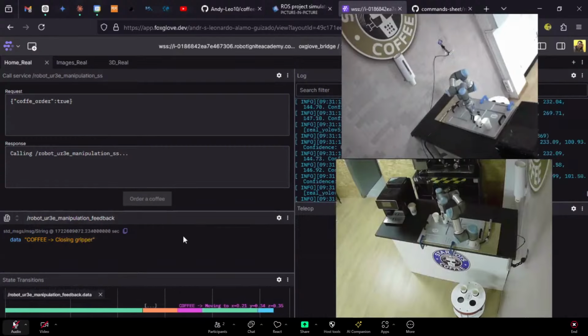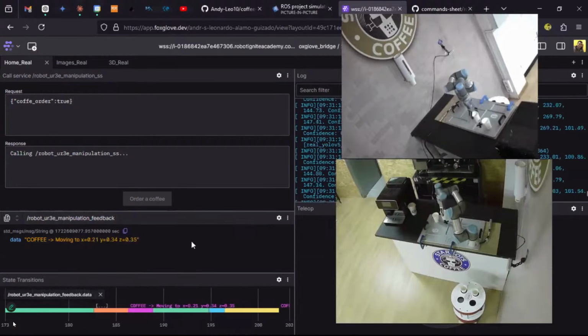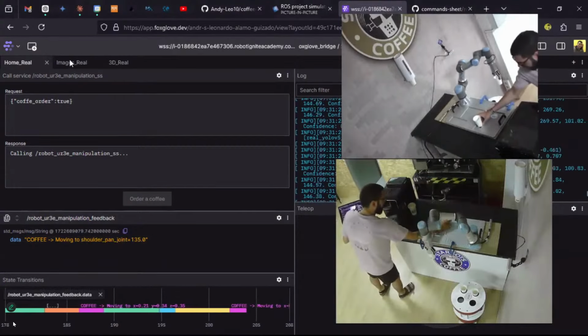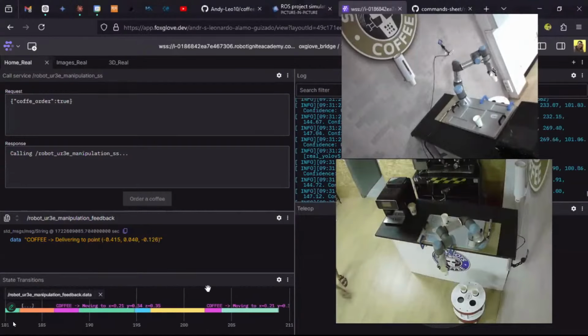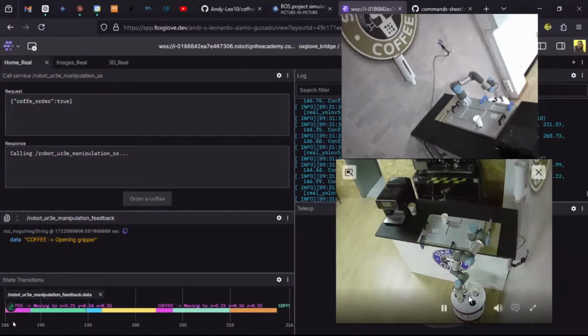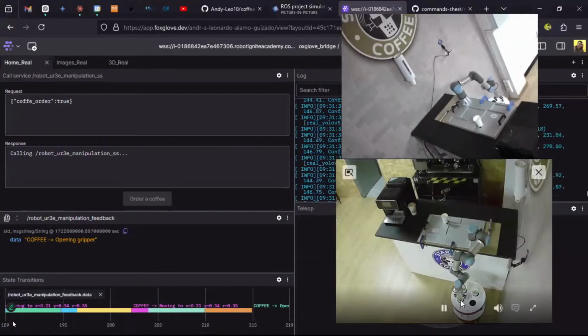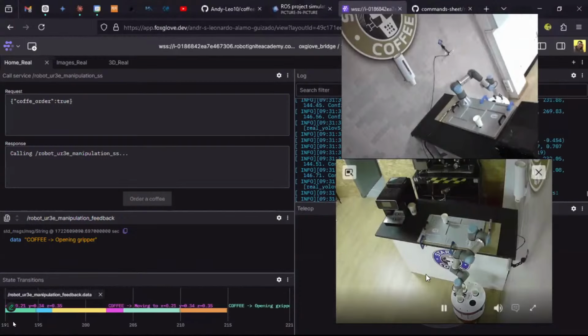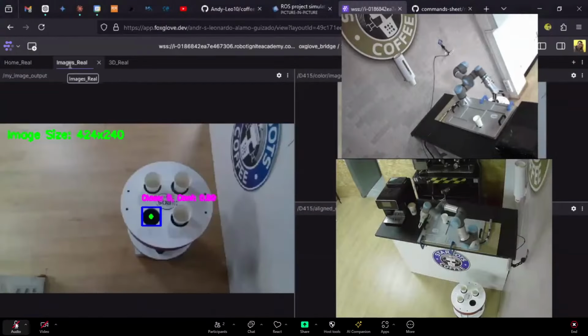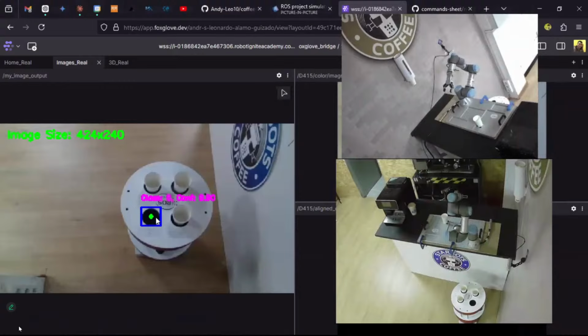Here, you can see that the feedback helps a lot, because this fake topic helps you debug the application. It shows you the times when things are performed. Yes, and finally here, the cap is placed in the hole. And check that here the yellow detection is updated.